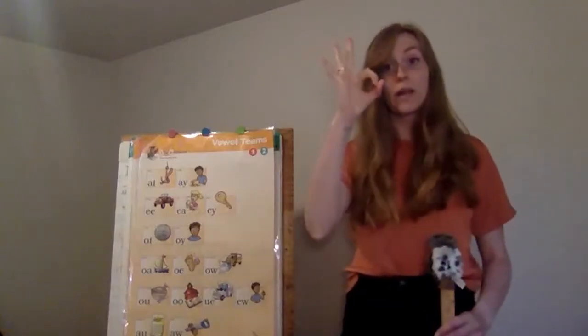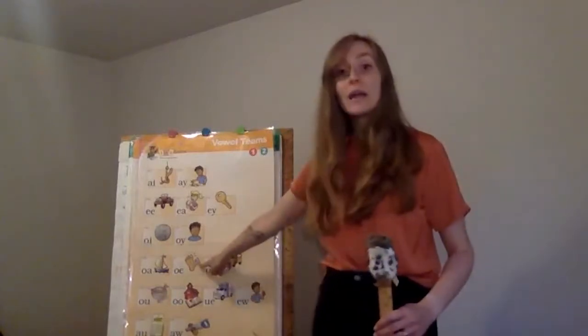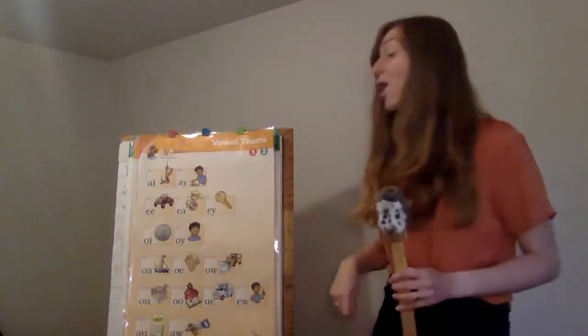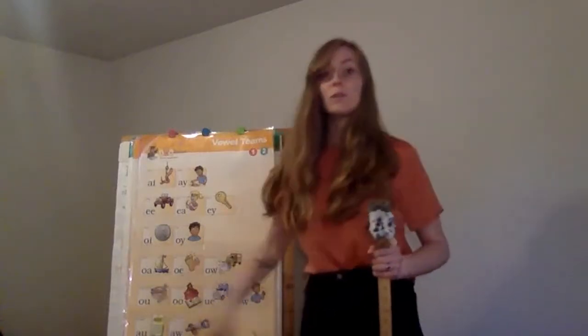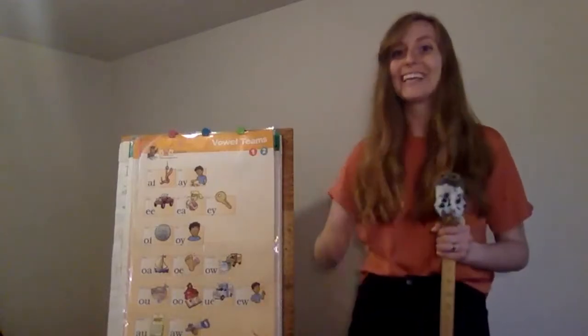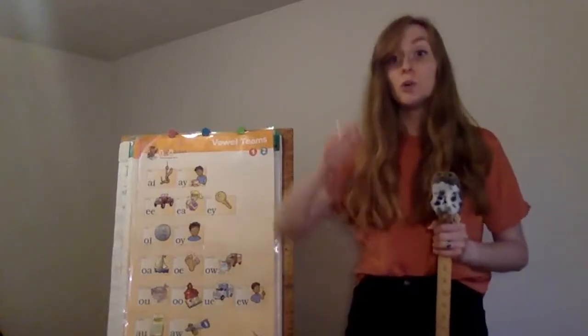O-I, coin, oi. O-Y, boy, oi. O-A, boat, O. O-E, toe, O. O-W, snow, O. And this one has two sounds. O-W, plow, ow. O-U, this one has two sounds too. O-U, trout, like a fish. Trout, ow.